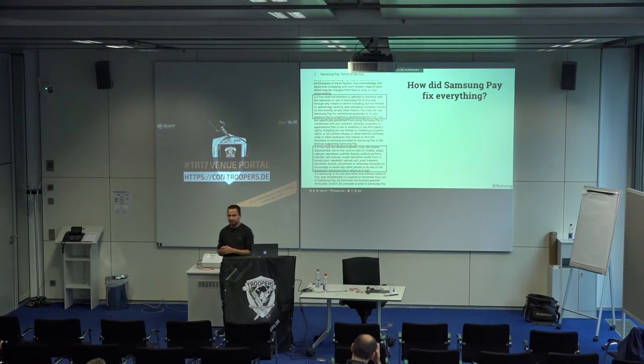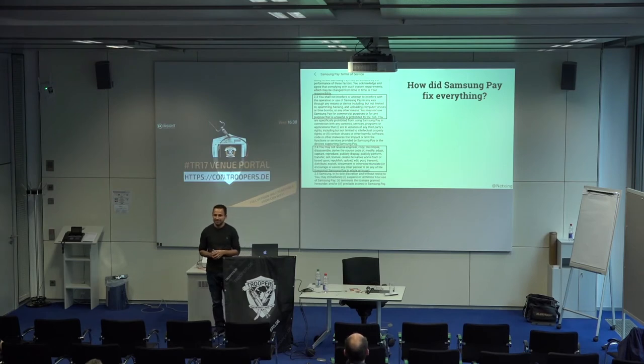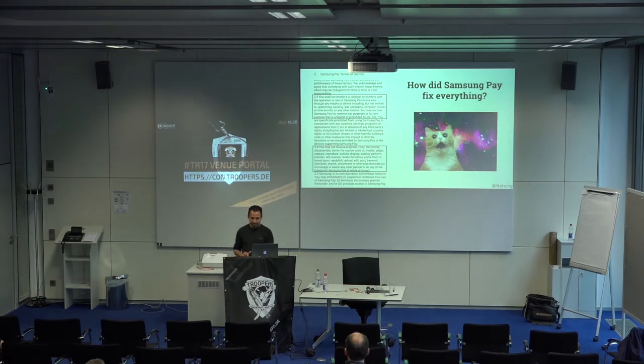So how does Samsung Pay fit into everything? Well, they updated their terms of service. They say you cannot interfere or attempt to interfere with the operation of Samsung Pay. Also, you might not reverse engineer, copy, decompile, disassemble, and all that kind of stuff. The idea here is that the implementation and the design by itself is not correct. I don't want to say impossible, but it's very difficult to fix this flaw because the design is incorrect.